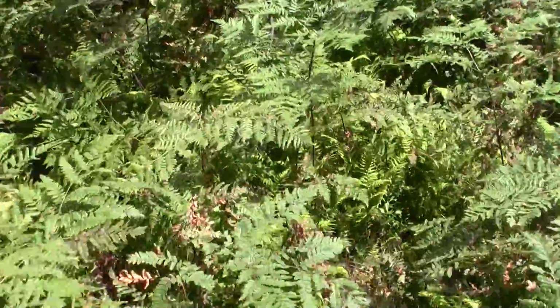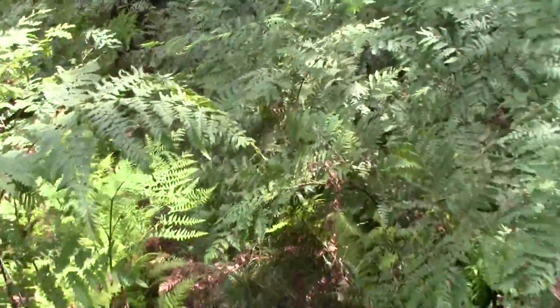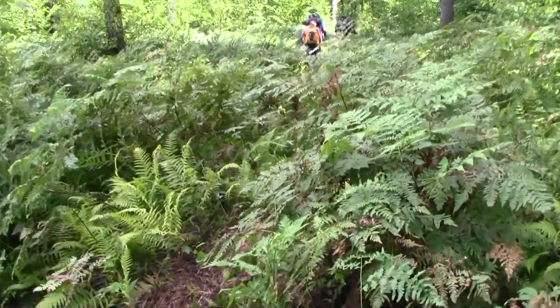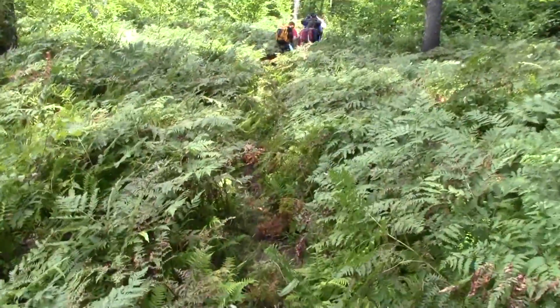I keep checking myself for ticks. We haven't had any ticks and barely any mosquitoes, which has been really nice. My crew up there, but it's kind of felt like a rainforest with the way things have been wet.